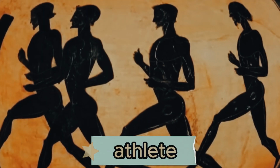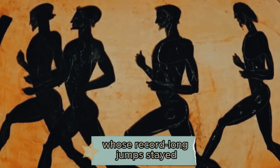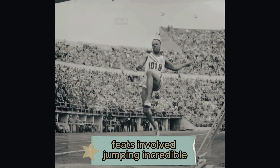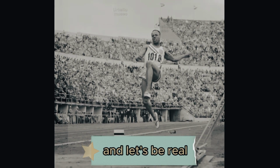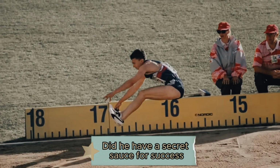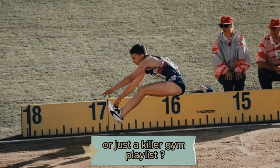Give it up for the superstar athlete, Fittipaldi, whose record-long jump stayed unbeatable until 1952. His legendary feats involved jumping incredible distances, and let's be real, probably left a lot of people wondering if he had superpowers. Did he have a secret sauce for success or just a killer gym playlist?